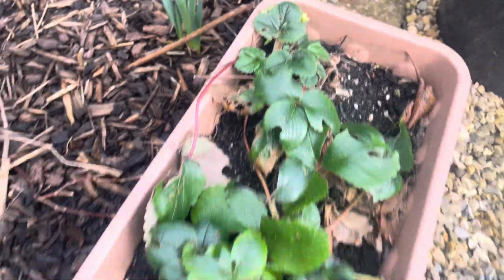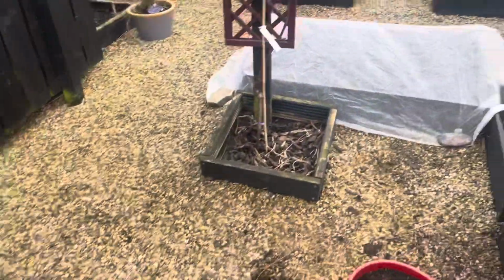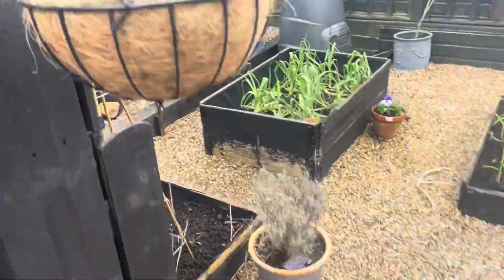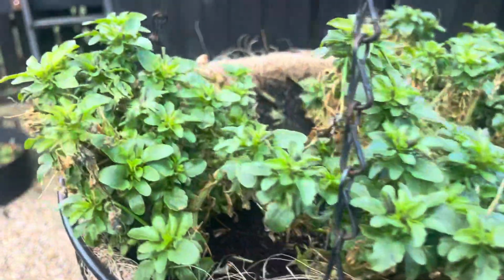This I don't really do very much with, it kind of just exists. There's some strawberries which are flowering, which is nice because it gives the bees something. Walking round, I've got some hanging baskets in here. I've got pansies in here, violas. These are going to have another crop of flowers fairly shortly.